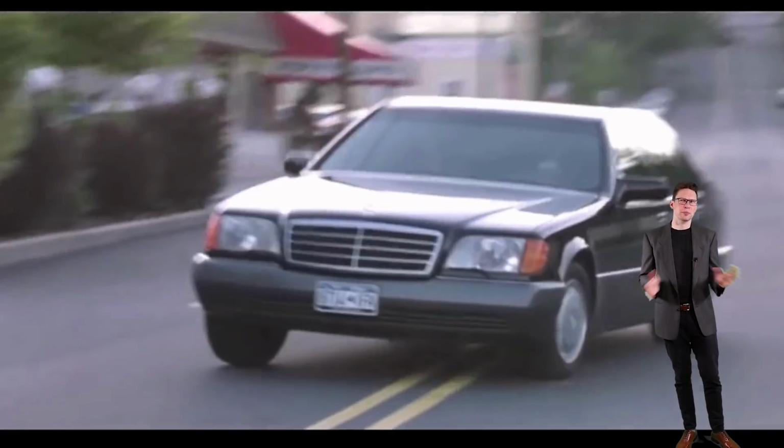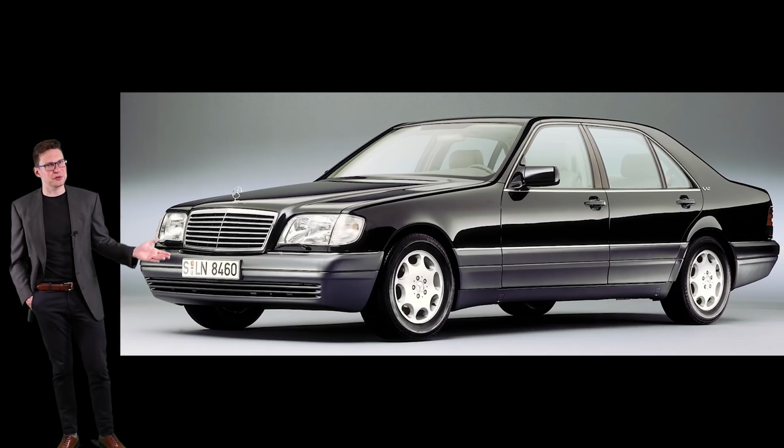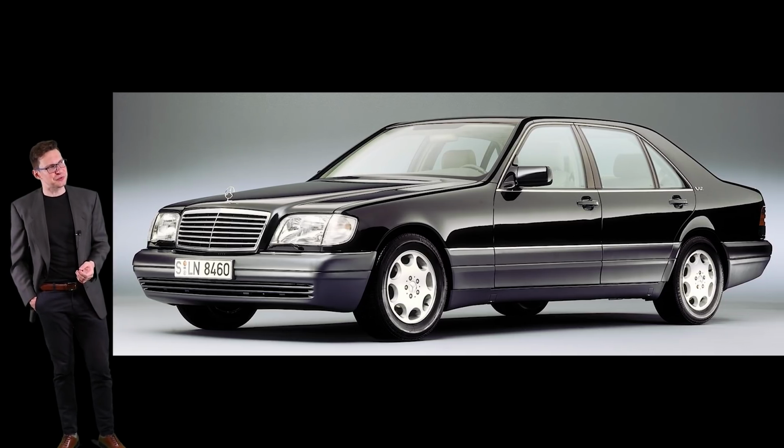Alright, it's the boss of all bosses, the last true great, the best car ever made? I'm definitely not saying it ain't. Of course, we're talking about the W140 Mercedes S-Class.